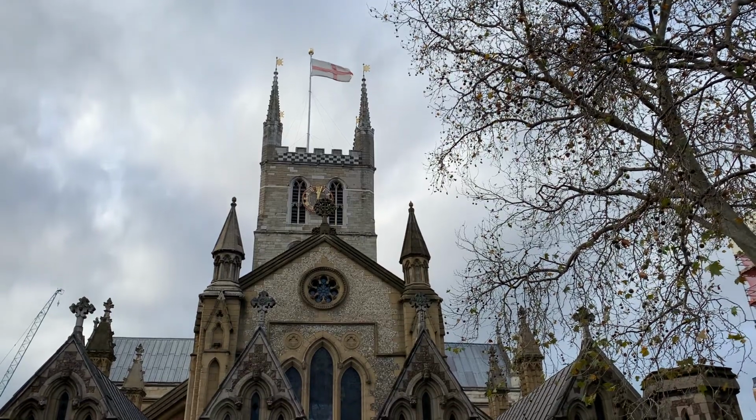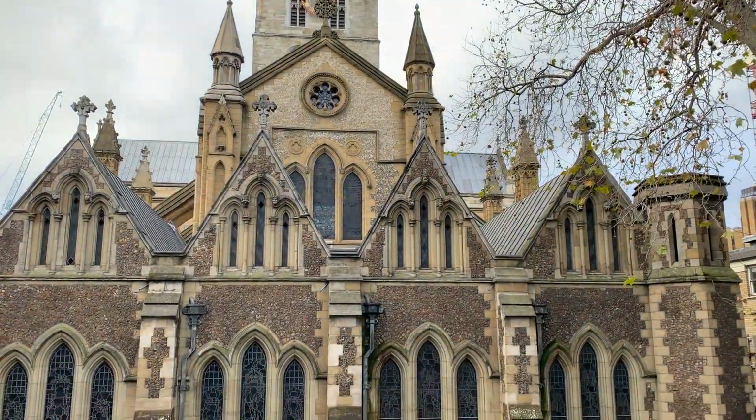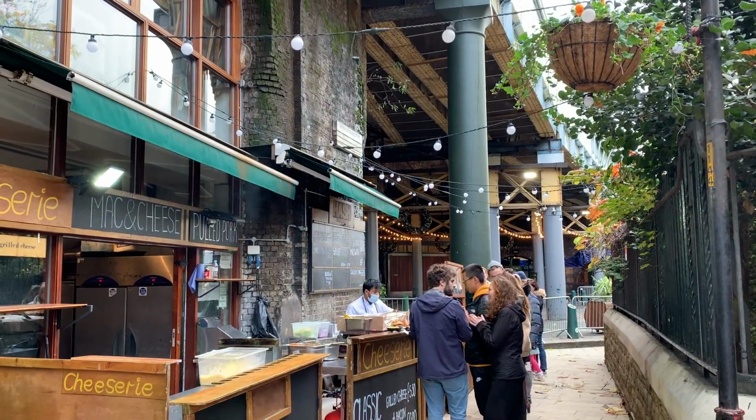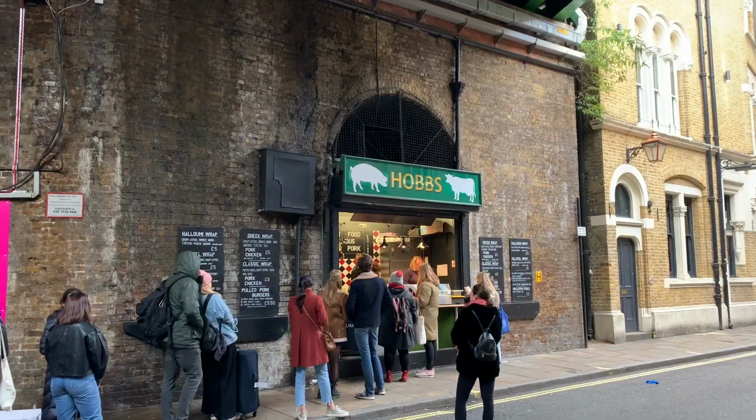From London Bridge, you'll make your way past Southwark Cathedral to get to Borough Market. The market is one of the most famous in London, and it's a great place to indulge your inner food lover. There are lots of stalls and restaurants around here, so it's a fun place to stop for a snack or a meal.